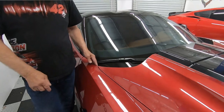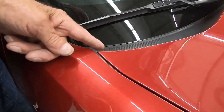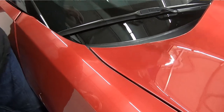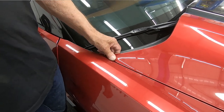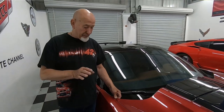Right here, these hoods don't really come perfect with this. So you want to get this distance here on both sides as even as you possibly can. And I'm sure the reason this is done is for the simple reason that on a patent, there are certain little things you can do and certain things you can't do.